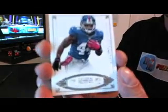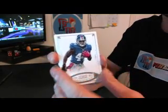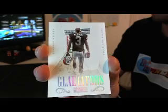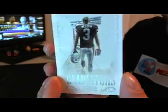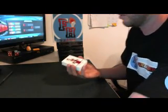All right, we got Ahmad Bradshaw for the Giants, numbered to 99. Gladiator Brandon Weeden for the Browns. These are numbered to 15. Oh, see, he's numbered to 25. A lot of them are numbered to 15. 23 out of 25, Brandon Weeden Gladiator for the Browns.